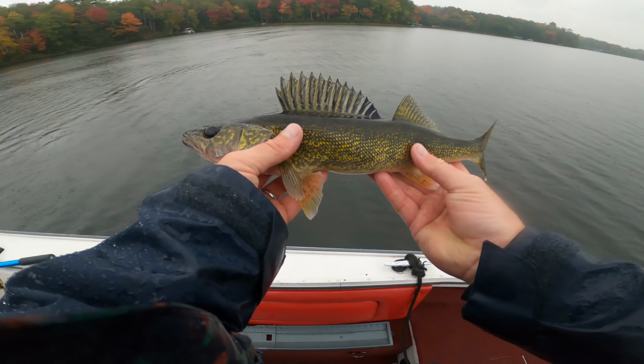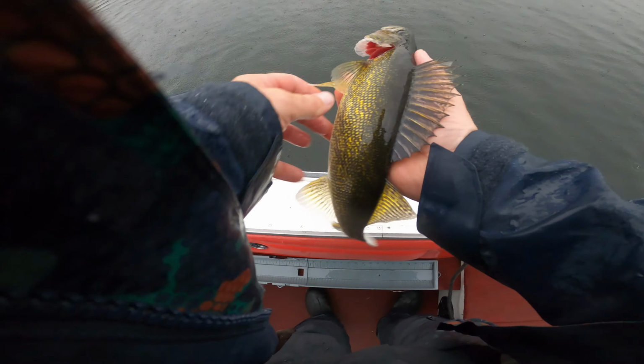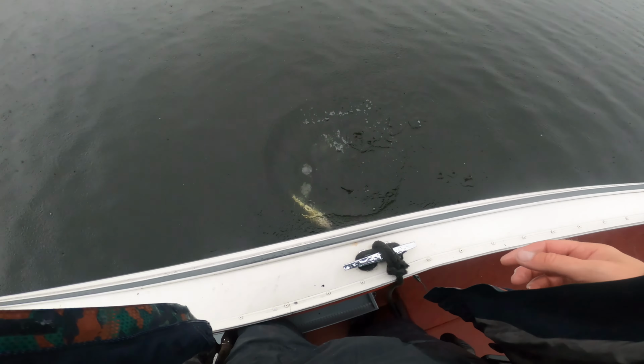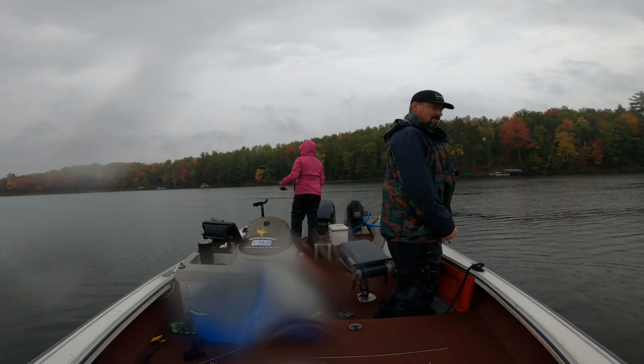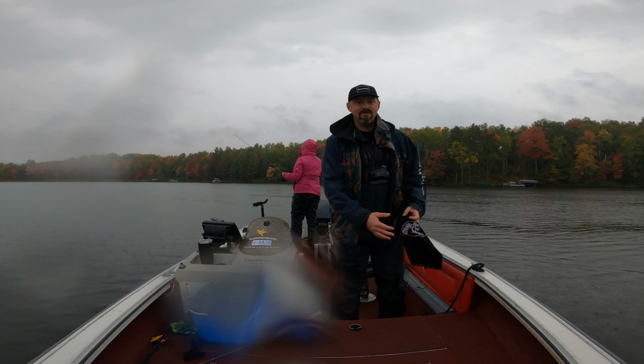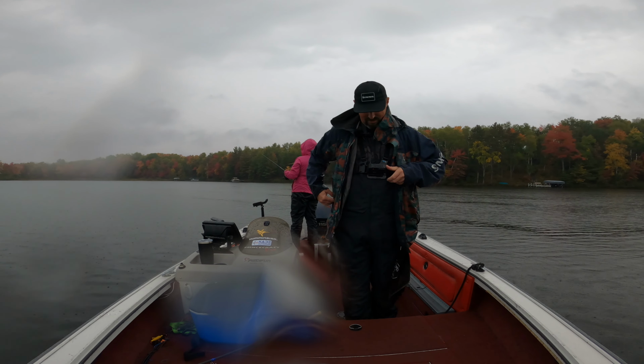15-incher. They have to be 15 out here to keep this particular lake. So yeah, throw him back. Away he goes. Down he goes. Awesome. Yeah, it's just kind of gonna be one of these days where it just rains all day.